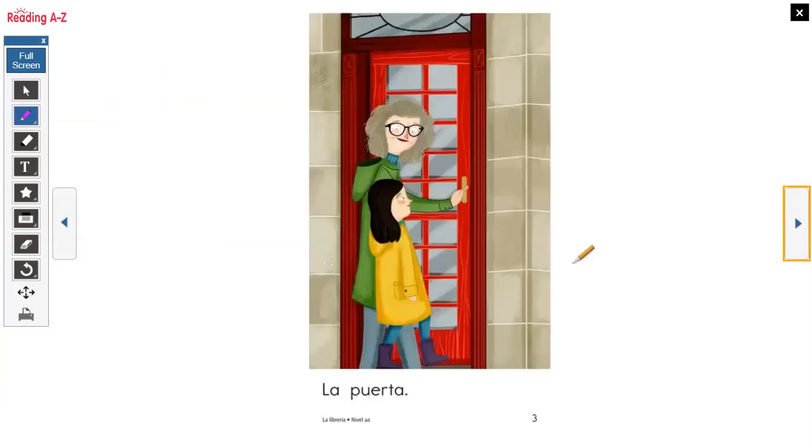La puerta. So it looks like they're walking into what? A door. Good job. The door.